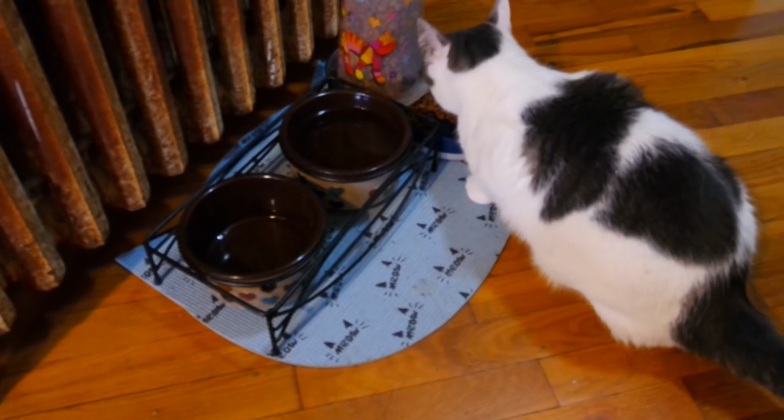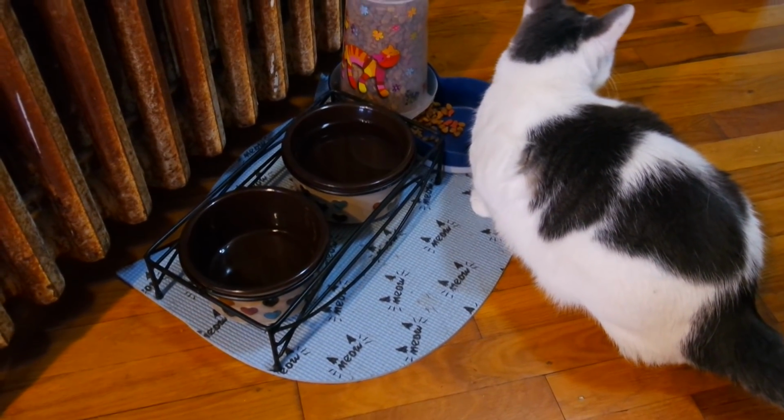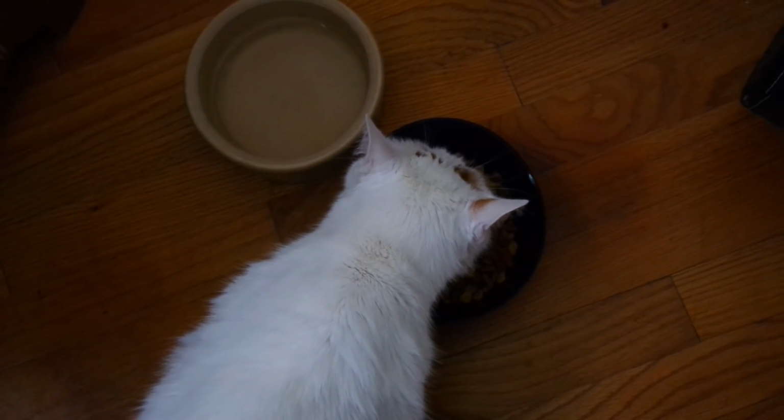So while working on some territory issues, I feed my boy cats in my kitchen, and then I feed my girl cat in my bedroom. That's her territory, and that has been really helpful.